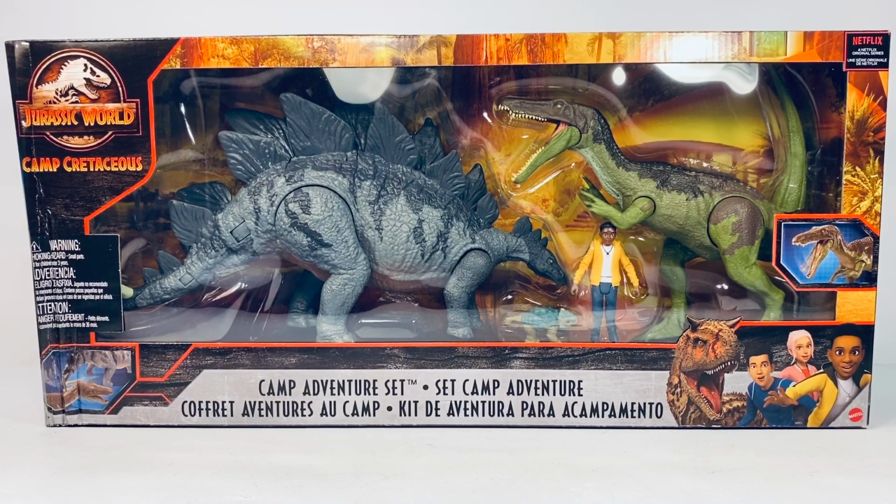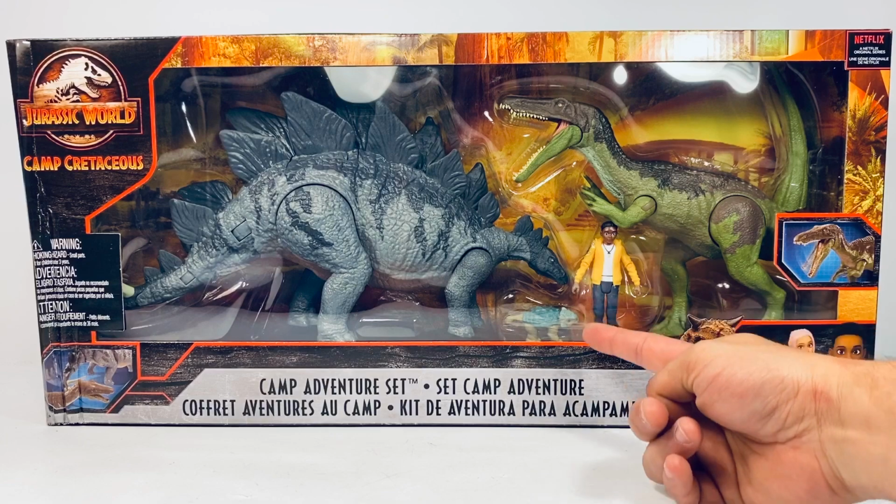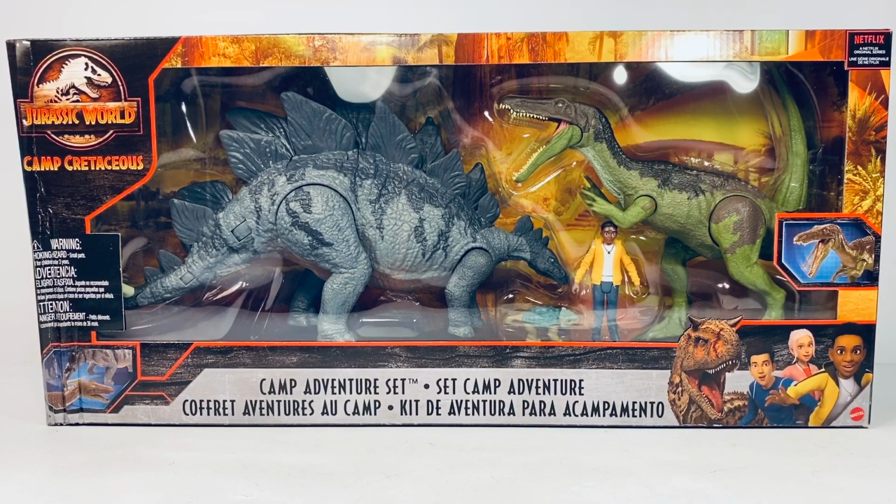Today we're taking a look at another Camp Cretaceous product. It's the new Camp Adventure set. This box set contains 4 figures, 2 of which are repaints of older figures. You got the Stegosaurus and Baryonyx. Then you get a new little tiny baby Bumpy the Ankylosaurus figure, which is really cool. I like how that one is much smaller than the Attack Pack one, so this figure is going to scale really well with the rest of the line.